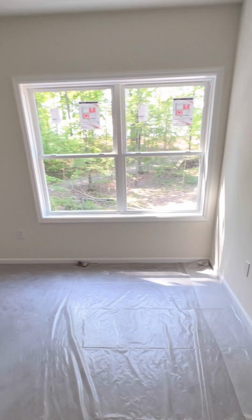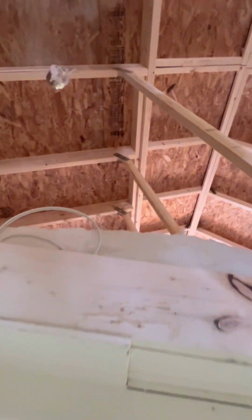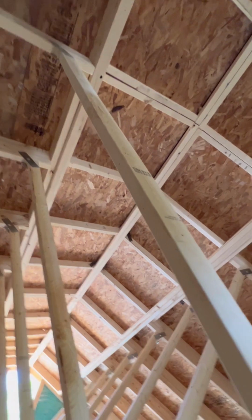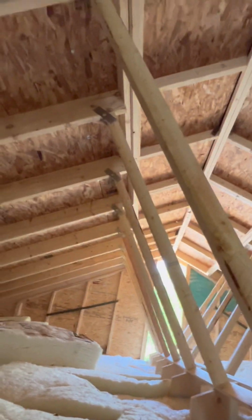Bedroom back here. Another bedroom over here. Your closet. Attic access. Guys were up here yesterday. Let's go take a look up here. It's the attic. Looks like we still need to close up the roof.